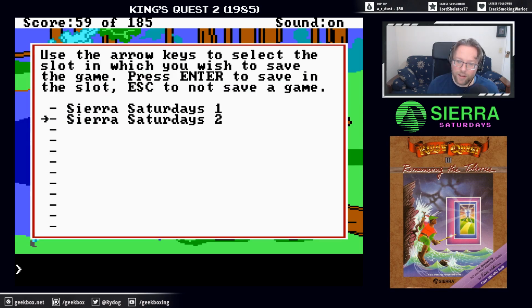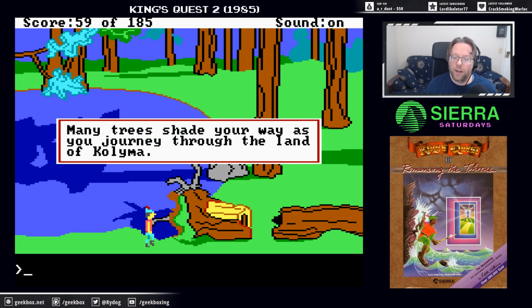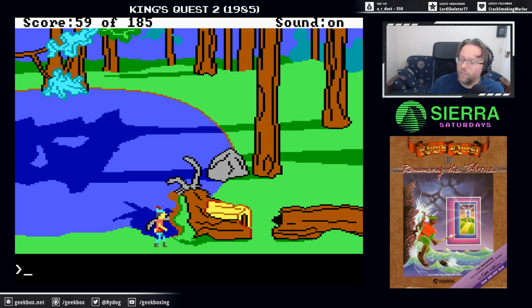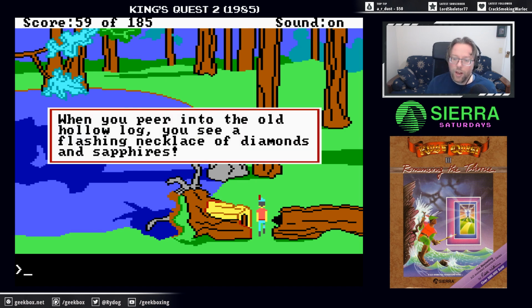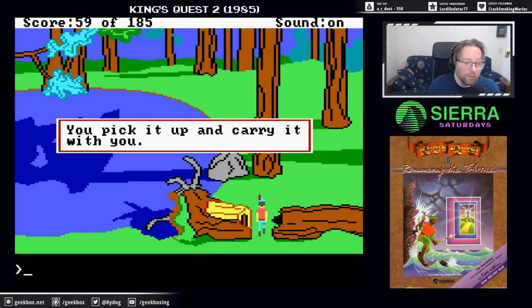Now, since we're out of there, here's back to the first save. "Many trees shade your way as you journey through the land of Kalaima." As we know, people like to hide really valuable things in stumps. "When you peer into the old hollow log, you see a flashing necklace of diamonds and sapphires." Take necklace. "You pick it up and carry it with you."